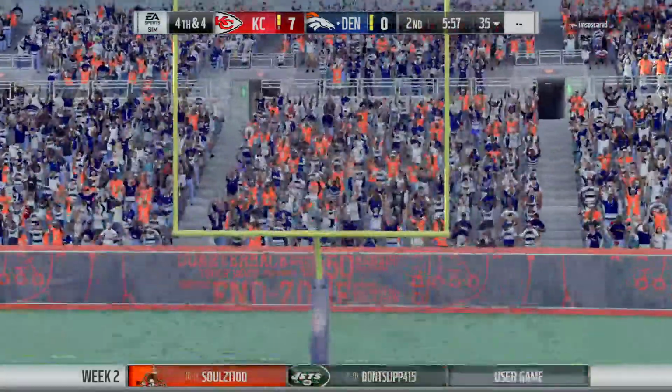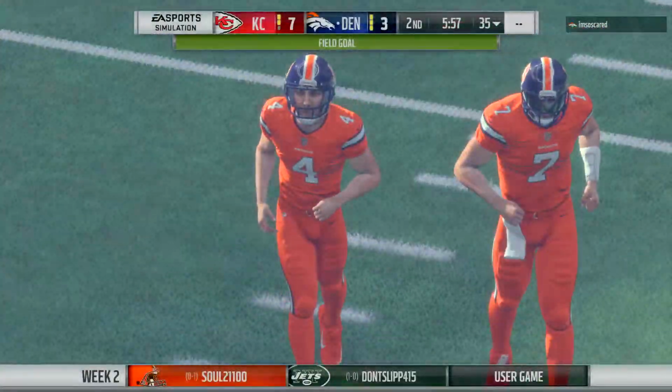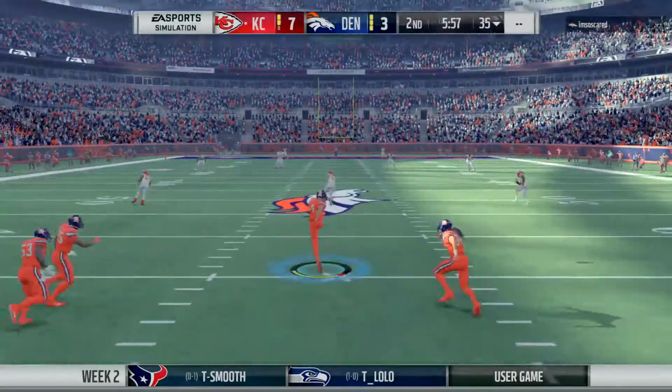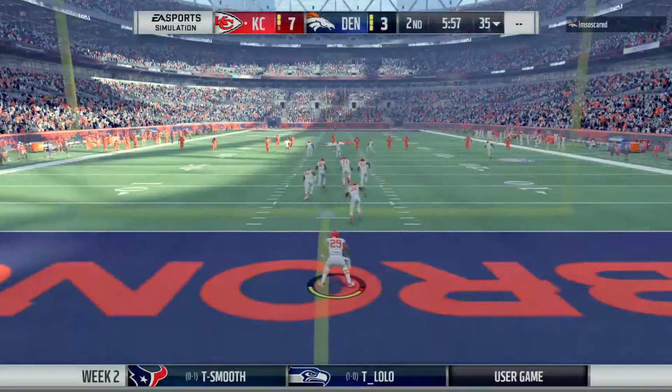And Elliott puts this one through. And they are on the board, but still trailing. It's 7-3. So it goes down as an 8-play drive, and they cap it with the field goal. Yeah, they were able to pick up a few first downs along the way, but they couldn't keep the momentum going all the way into the end zone.